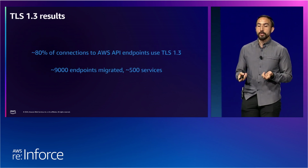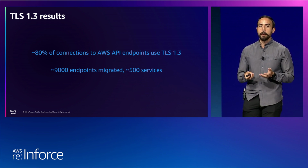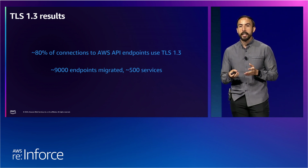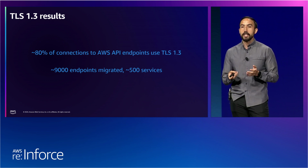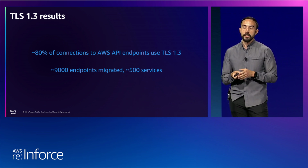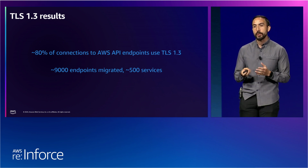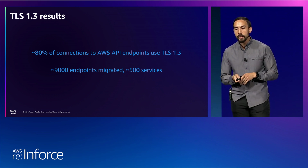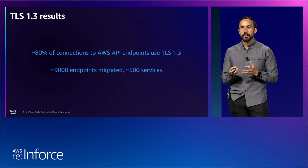So now that our server-side changes are complete, a majority of clients connecting to our AWS API endpoints are now using TLS 1.3. It's around 80%. And that's a vast majority of connections coming into AWS. And transitively, if it's a vast majority of connections into AWS, it's a non-trivial amount of the internet's traffic that we migrated. We expect that the remaining 20% are clients that are either old or they're explicitly opting out of TLS 1.3.